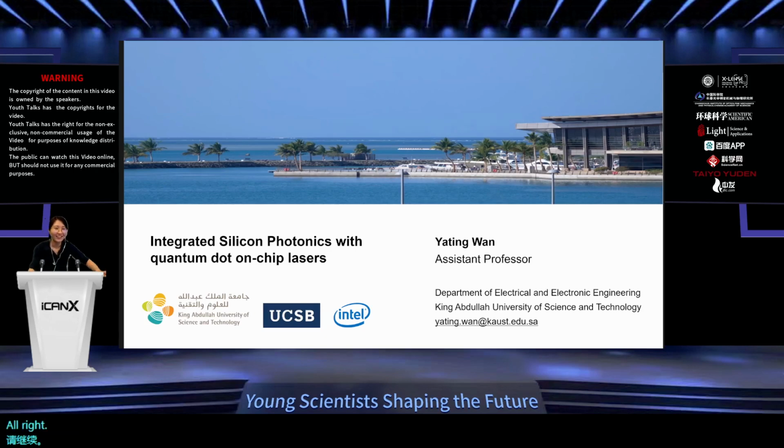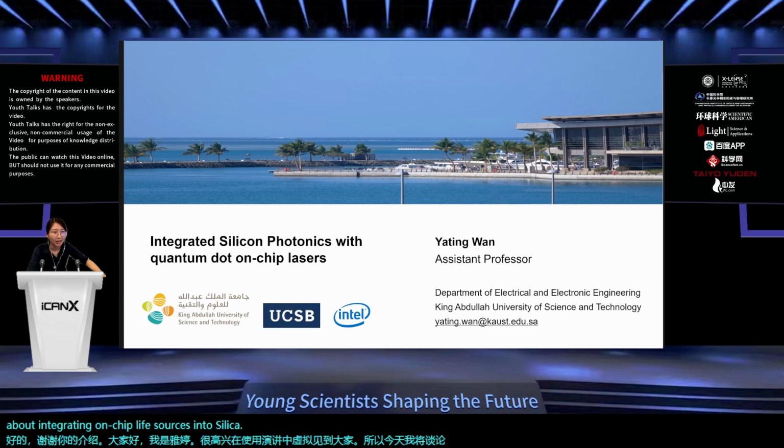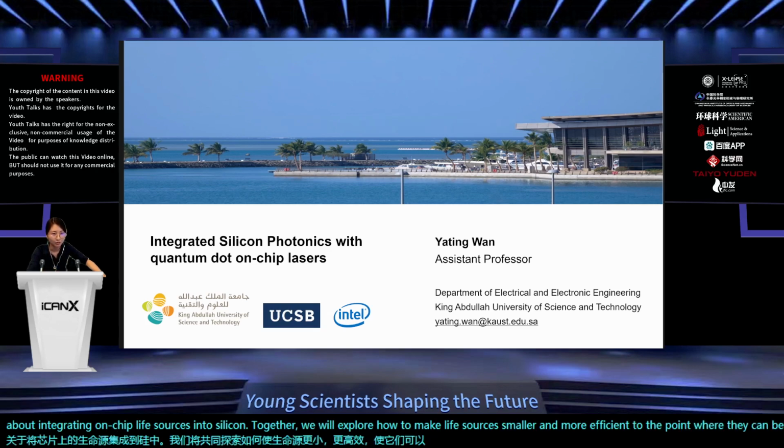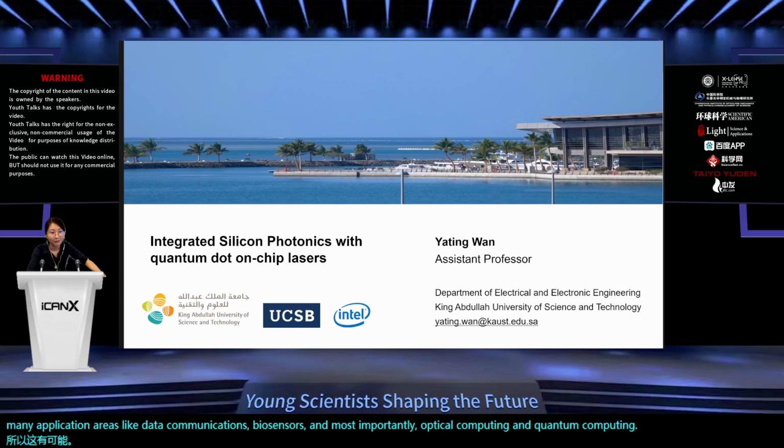All right. Thanks for the introduction, and hello, everyone. This is Yating. It's very nice to meet everyone virtually in the talk. Today I will talk about integrating on-chip light sources into silicon. Together, we will explore how to make light sources smaller and more efficient to the point where they can be integrated directly on silicon chips. This has potential for many application areas like data communications, biosensors, and most importantly, optical computing and quantum information processing. I'm really looking forward to sharing our findings and progress with you.